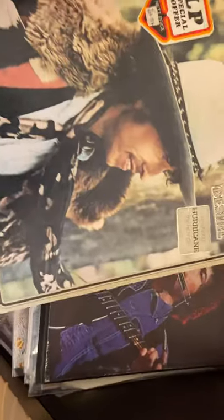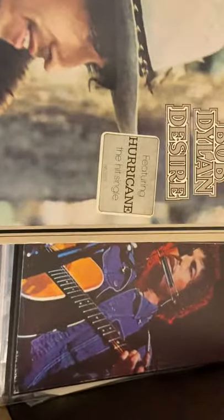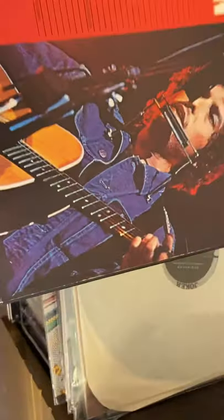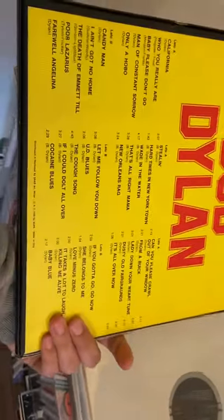Bob Dylan Desire, to add to my Bob Dylan collection. This one has the hype and a price sticker. Vinyl is spotless. Another Bob Dylan, bootleg Italian box set. Three discs, all need to be cleaned. Another Elvis pickup. Great performances, a 90s release.